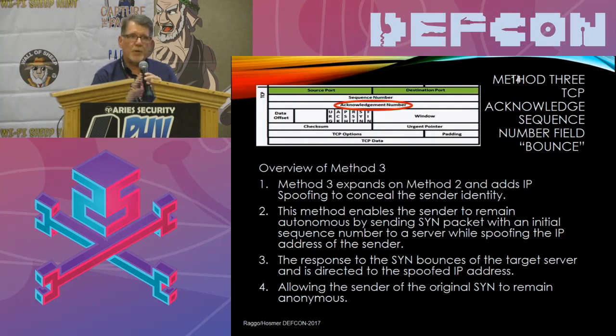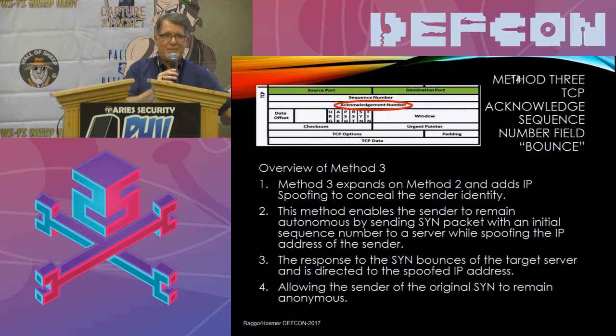So this is a little bit more difficult to do, and we're going to use this method called the bounce method. So what we're going to do is send a request to a server, basically that same SYN packet that we talked about in the previous example. But I'm going to spoof the IP address of the sender. And I'm going to have the IP address be of where I really want the response to go.